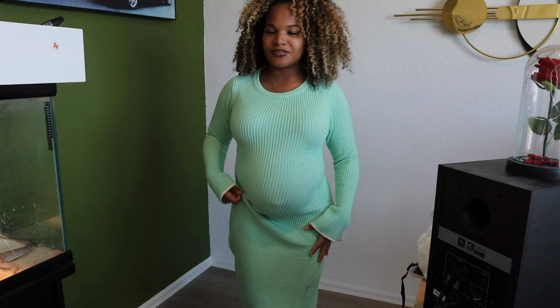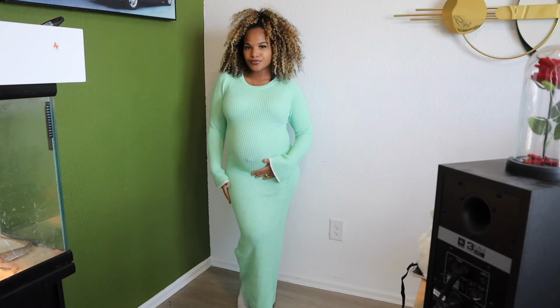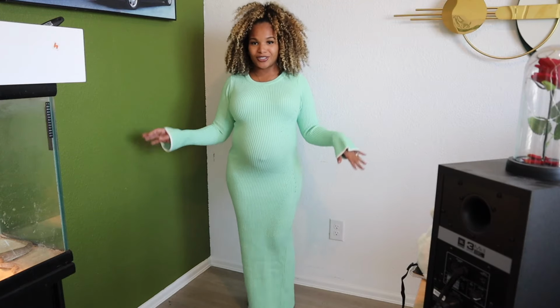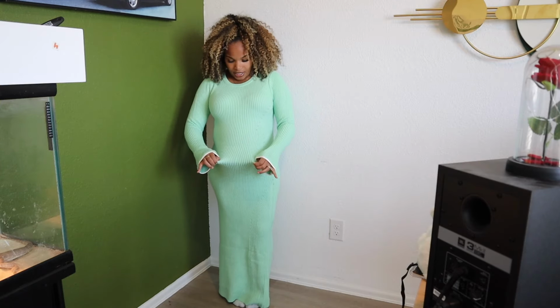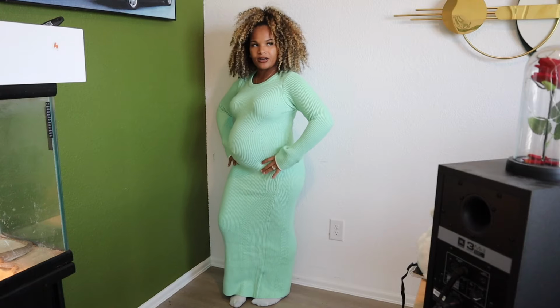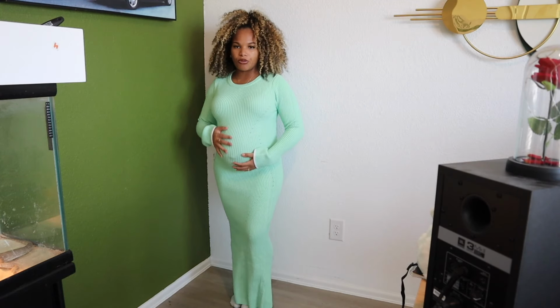Okay, Miss Mommies. Okay, this is really, really cute, y'all. It's a nice long dress. This is fitting me perfectly, to be honest. And I feel like if my belly gets bigger, which of course it will because baby will be growing, we still got about 17 weeks left of pregnancy, so she gonna be growing.